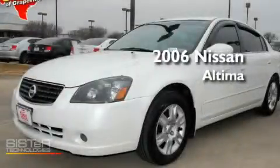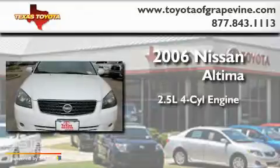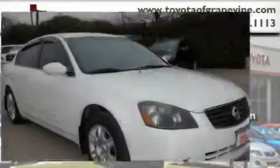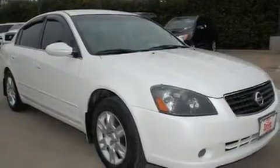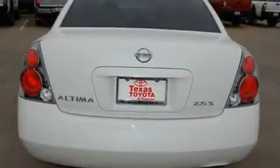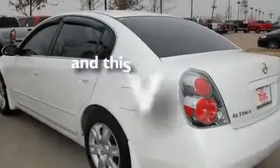This is a 2006 Nissan Altima. It features a 2.5-liter four-cylinder engine and an automatic transmission. Its top features include a split-folding rear seat, cruise control, an auto-dimming rearview mirror, a CD player, dual airbags, rear seat child-proof door locks, a rear window defroster, and this vehicle has fewer than 57,000 miles on the odometer.